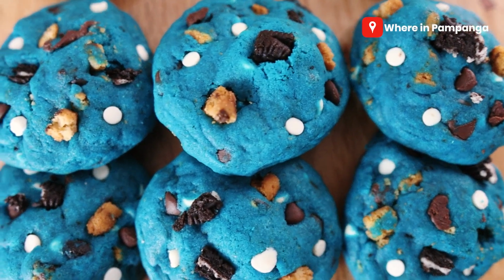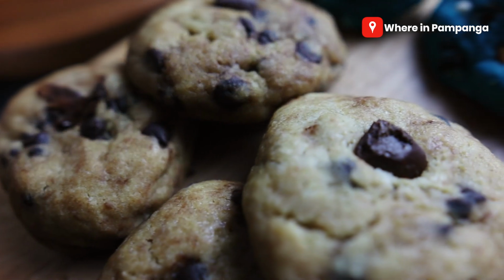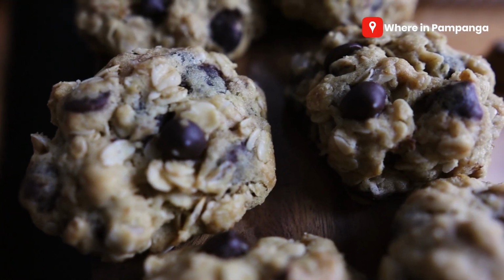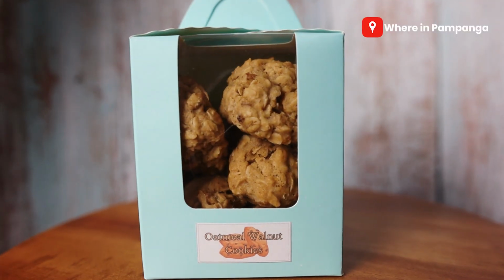Sa mga cookies naman, we have this very colorful Cookie Monster. We also have chocolate chip cookies, which is the classic. Meron din tayong Oatmeal Chocolate Chip Cookies, and then lastly, meron tayong Oatmeal Walnut Cookies. This is their newest. Meron tayo ditong Dark Chocolate Brownies Bites. Actually, yung brownies natin dito is really super dark chocolate.